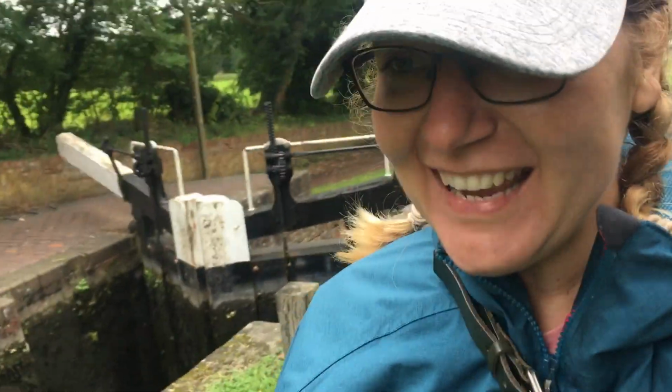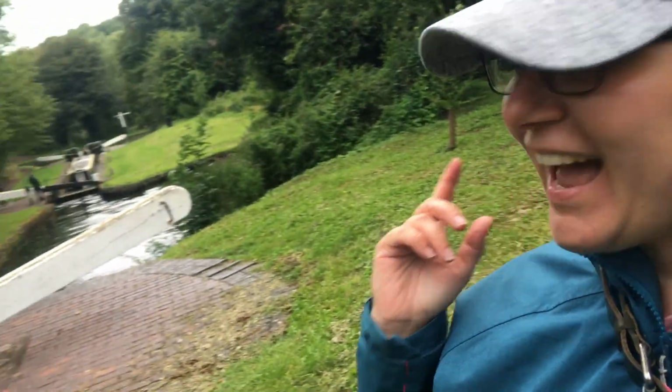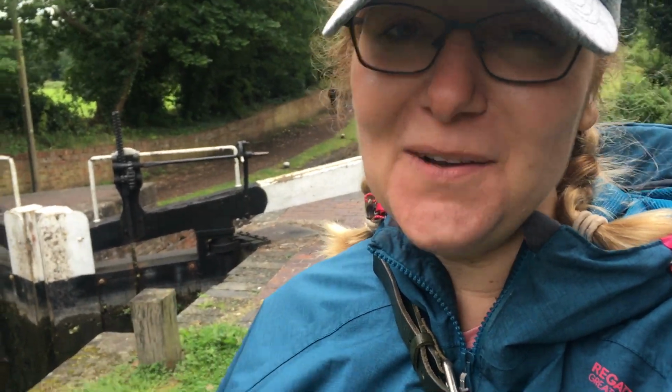And just like that, we are on a new canal, the Stourbridge Canal, and it is actually one of the prettiest junctions. It's really wide and you come straight to the lock landing. Everything about this canal reminds me of the Llangollen, the big stone carving out and the locks, and it's absolutely gorgeous.